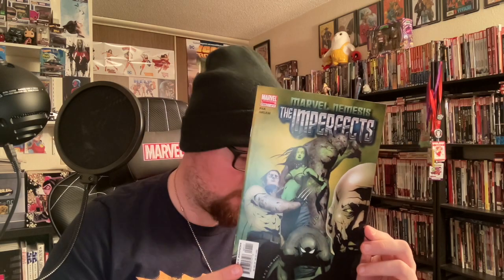We have Uncanny X-Men 324. This is Wolverine. Wolverine 99. 98. Excalibur 82. Age of Innocence, the Rebirth of Iron Man. This one's really cool. This one is actually based off an underappreciated game called Marvel Nemesis that came out, I believe, in the mid-2000s. This is Marvel Nemesis The Imperfects. I need to find the rest of this because I really want to read this. This is probably the most interesting find in this bag.